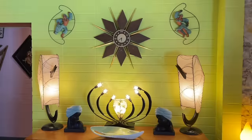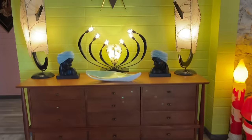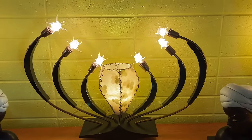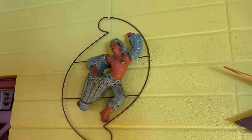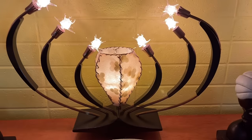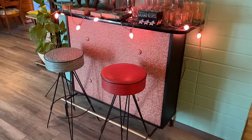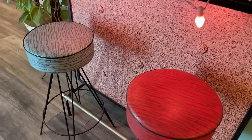Yes. But wait, there's more. Absolutely spellbinding. This unusual lamp reaching out for you to say hello. Yes. Beautiful clock. More dancers. The octopus lamp. And then this little bar and stool set. See, we're back to pink. Of course. I have my suits for my pink elephants. I love the pink with the red and the turquoise.